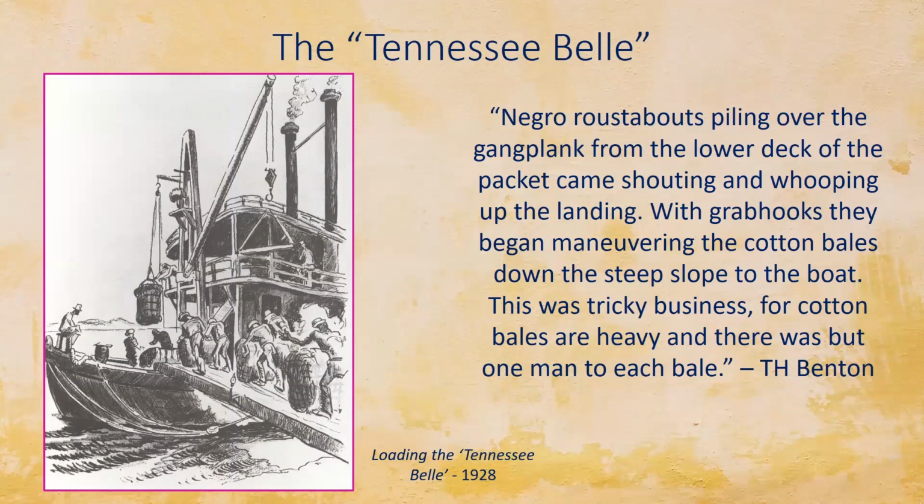I know on the St. Louis waterfront in 1910, Negro roustabouts, handlers, averaged about $65 a month. It was very hard work. These bales, as you can see, are big, they're heavy. If you slip off the gangplank and fall into the water, so be it. Obviously no health insurance if you break your ankle or smash your hand or anything like that. So it's pretty dangerous work that these guys were doing. But you want to get the bales on board the boat as fast as you can, so the Tennessee Belle can head on down to its next stop.